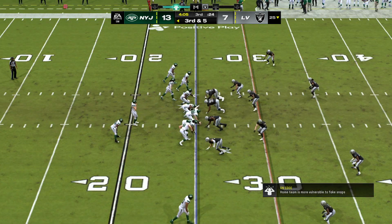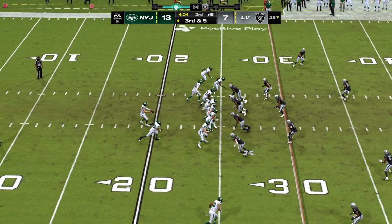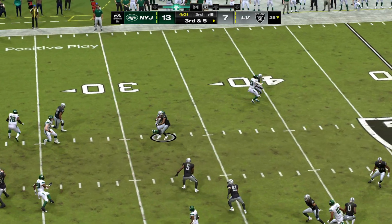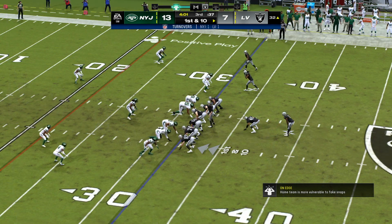They come up now 3rd and 5 following the incomplete pass. Now Wilson. Oh, he tries to force it in, and it's intercepted. And they are going to set up shop at the 32-yard line.